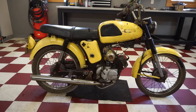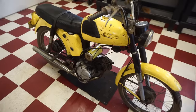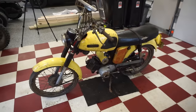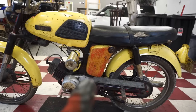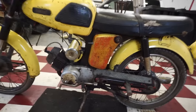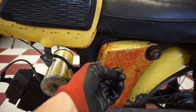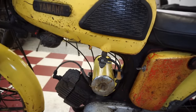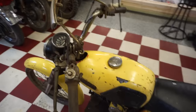All right, it's cleaned up a little bit. That's as far as I'm going with it until we can get this thing to start, and then we'll pressure wash it off and really clean it up. It looks to be pretty complete, honestly, besides the key. It looks like maybe somebody at one point wired in a little kill switch right here because they didn't have the key at one point. But petcock's there, horn's there, everything's here, all the controls are here.